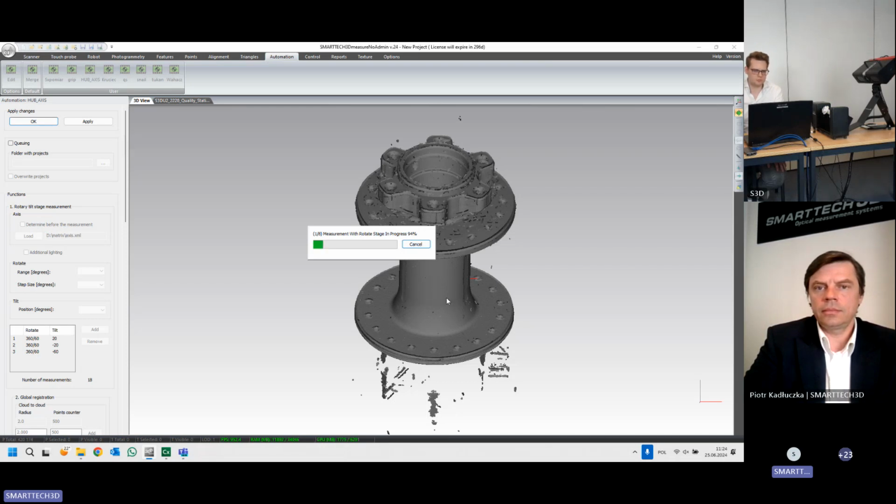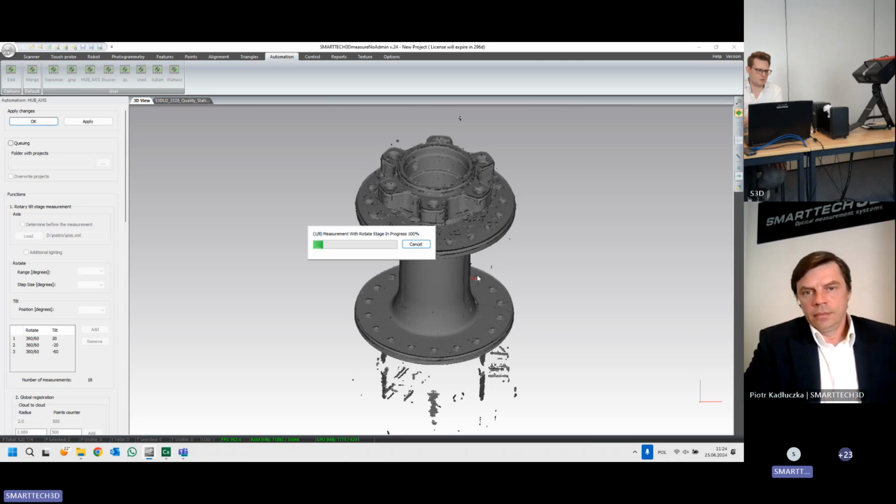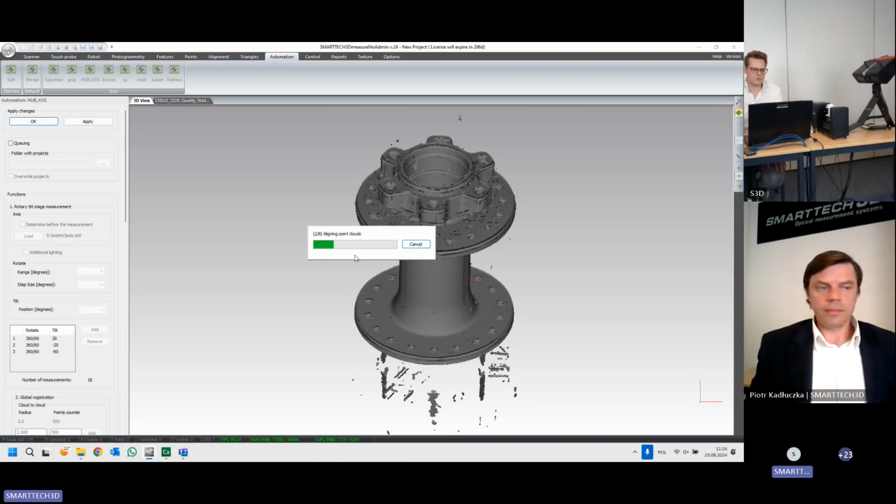Of course, if you put some stickers, then we're covering some of the material that sometimes might be crucial for the customer's wishes. Okay, right now we finished the measuring process. As you can see, the rotary tilt stage is going to the home position, 0 degrees of tilting angle, and we are starting the aligning of the point cloud and everything.